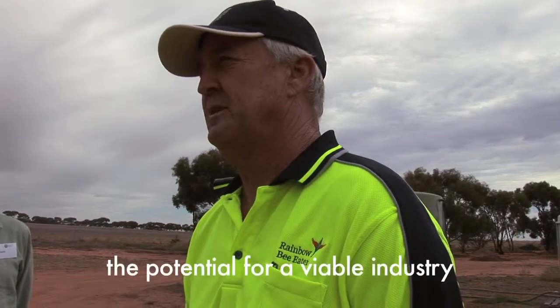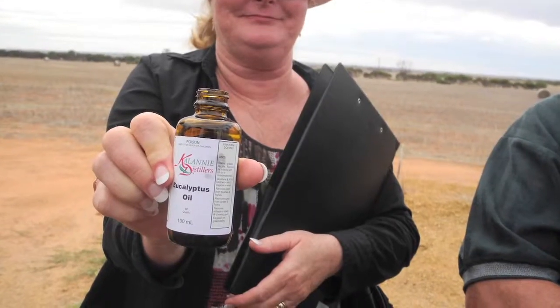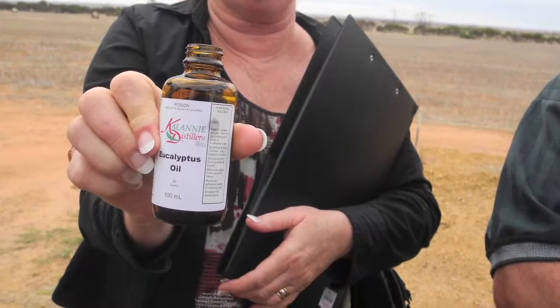Because in some ways the potential for having those trees as a crop backfired on the industry a little bit. People were beginning to say, well, until I can see I'm going to make money out of oil, I'm not planting trees. So I sort of lost sight of the original intention of planting those trees, which was to control salinity and the other things I spoke about. And so we formed a little company called Kalani Distillers, which was pretty much all the people sitting around the table in that little committee.